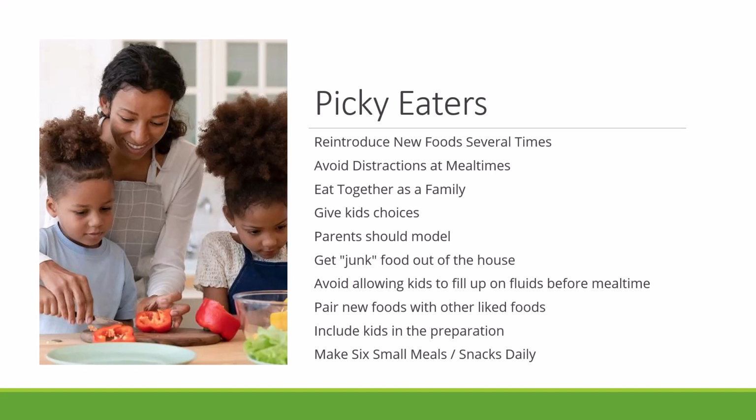Pairing new foods with familiar favorites increases the likelihood of acceptance. Including kids in the preparation process instills a sense of pride and curiosity about the foods being served. Adopting a routine of 6 small meals or snacks daily can help manage hunger and ensure adequate nutrient intake throughout the day. By incorporating these strategies, parents can navigate the challenges of picky eating and foster a positive relationship between the toddlers and a varied, nutritious diet.